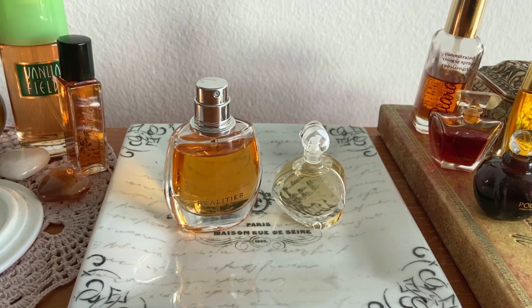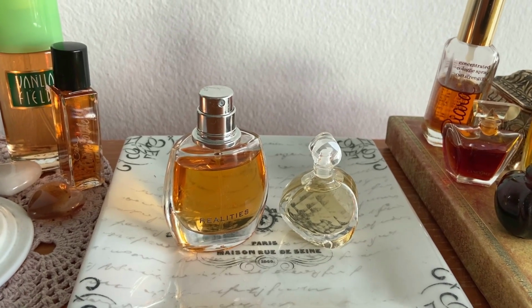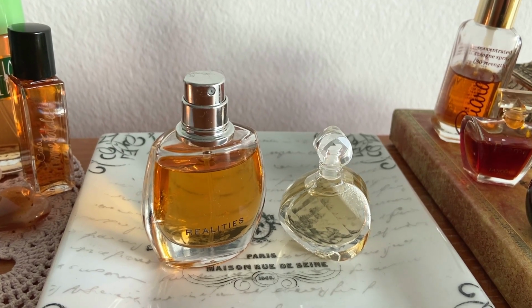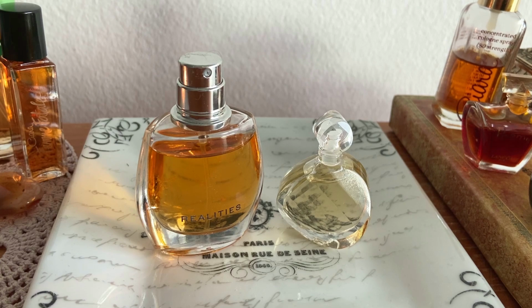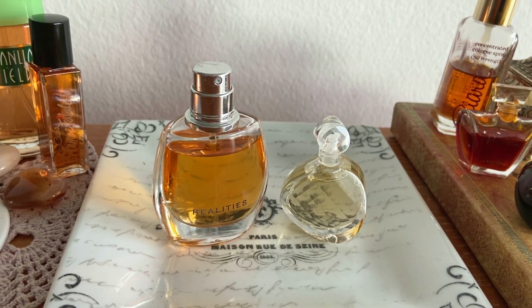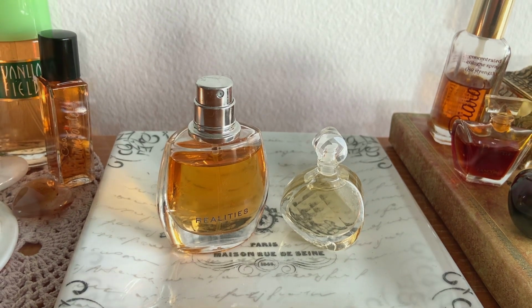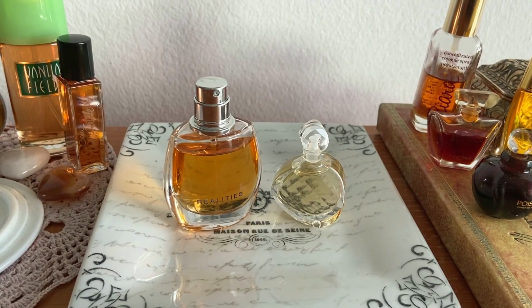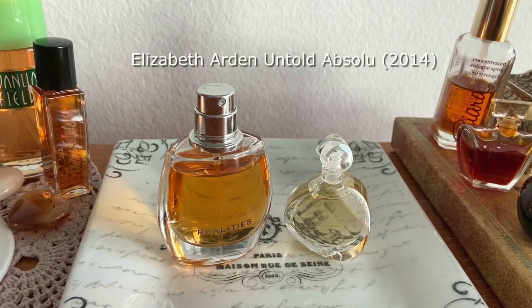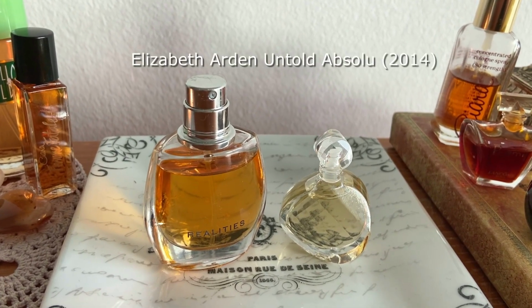And in this first batch, I got 2 other fragrances. This is Realities by Liz Claiborne, and I've got to say, this is your typical nondescript floral. It's nice and pleasant, but nothing to write home about, right? And then this next one is from Elizabeth Arden. I forgot the name. I'll put it on the screen. I didn't write it down when I got it, so I didn't remember it.